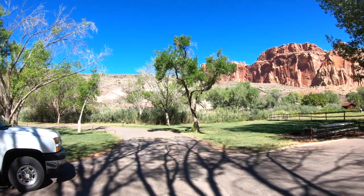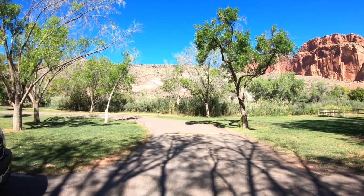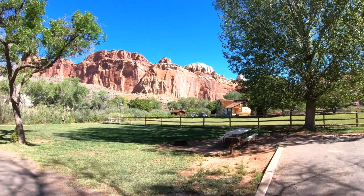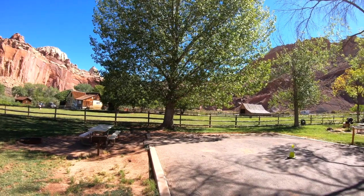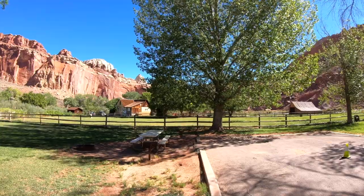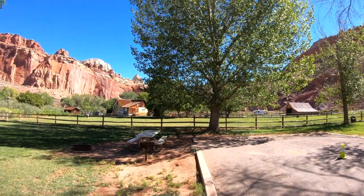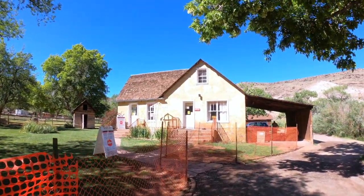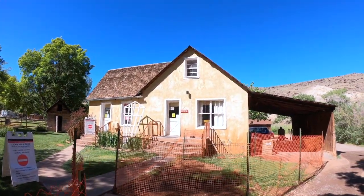And I've yet to see an entry station where you pay to come into the park, but maybe that's further down the road. The Guilford House and Museum. It's a little store also. We'll take a walk over there and see what that's all about. I would imagine that was the original orchard, the Mormons that tended the orchards here. Well, the Guilford House, supposedly they got some mean cinnamon rolls in here. We'll go check that out, see what's going on.